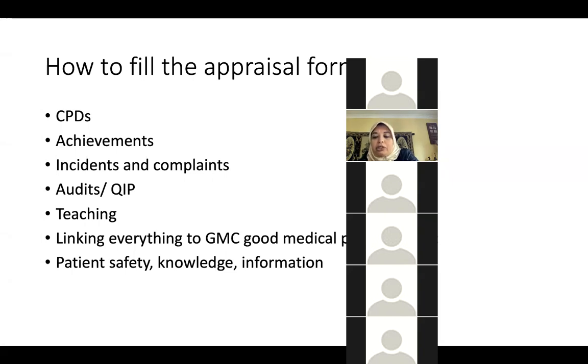The appraiser, you can choose either someone from the hospital. I mean, you need to choose someone from the hospital, but you can choose someone from the department. It's only me at the moment, but there are like 120 appraisers all over UHB. So you can choose anyone and you send them an email, see if they agree to be your appraiser or not.